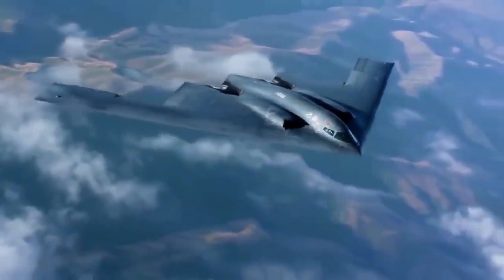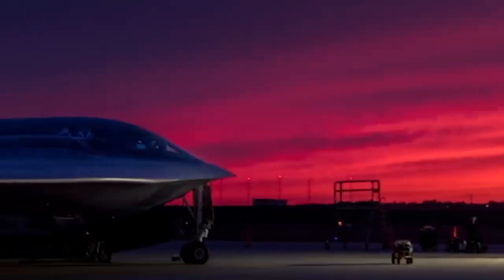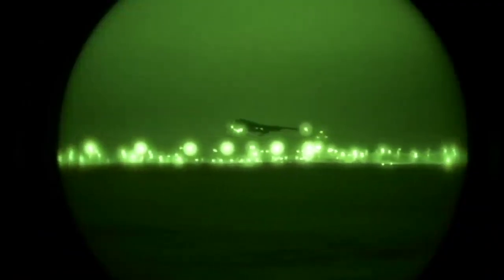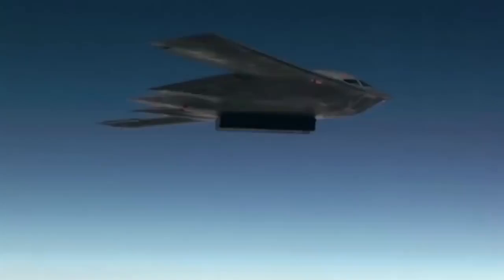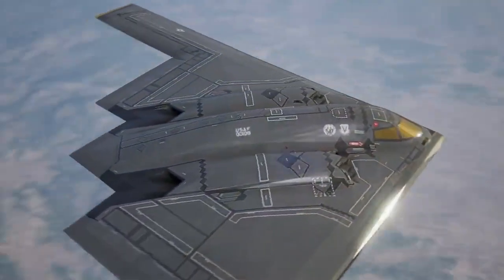The B-2 Spirit stealth bomber completely redefined the concept of air superiority. It was so far ahead of its game that it's never even been detected or targeted by an enemy weapon system during any of its missions. Why was this aircraft so ahead of its time, and what made it so dominant?